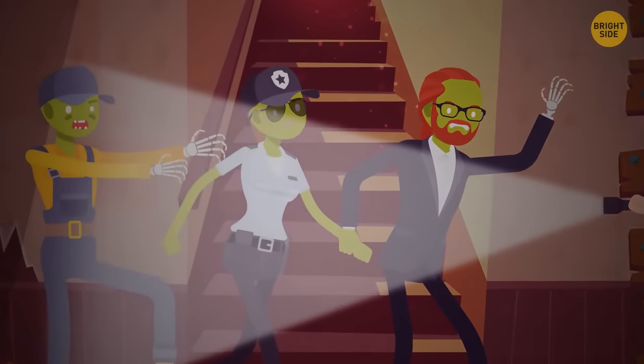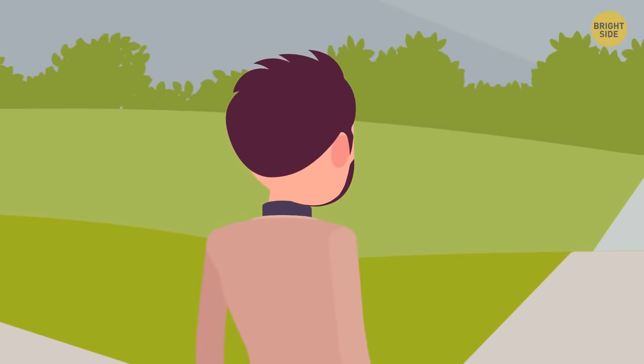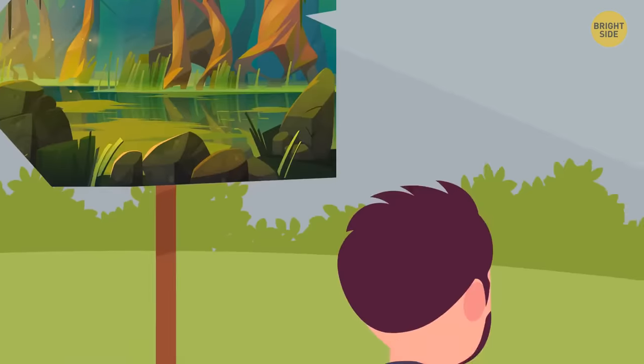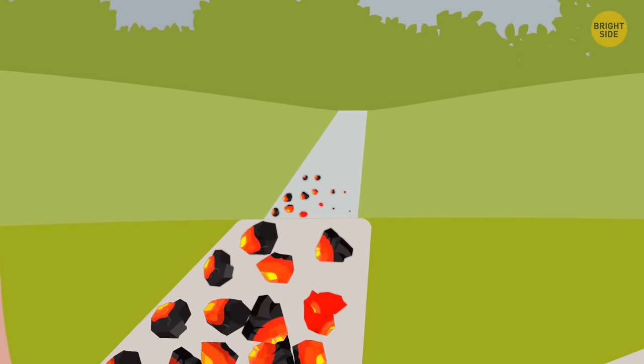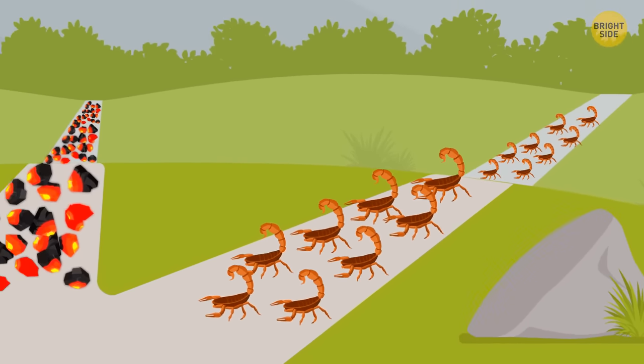You have the thermal imager. It shows that the zombies' bodies are warm, which means they're regular people. Zombies don't produce heat. You leave the old building and see three paths in front of you. The first way leads into a swamp. The second path is covered with hot coals. The third path is swarming with venomous scorpions. Which one will you opt for?